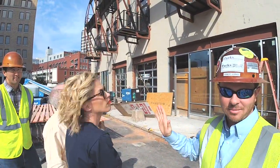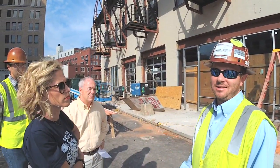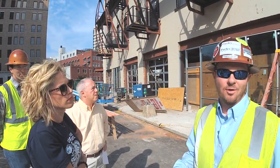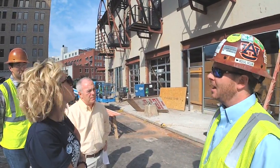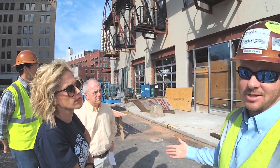This side of the building, as well as the west side of the building, the windows are tinted to a certain degree versus the north and east side. And we're on the south side right now, so the south and west side of the building are tinted for the sun.